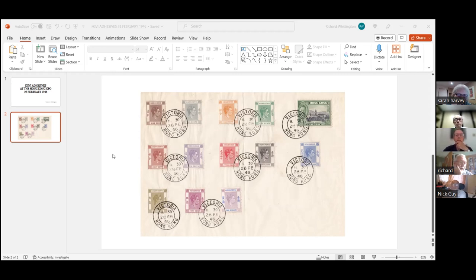The two cents is a very common stamp used on covers immediately post World War II. In fact, there were nearly 12,000 sheets of this stamp in the post office when the British took over from the Japanese. But they were from requisition Z.